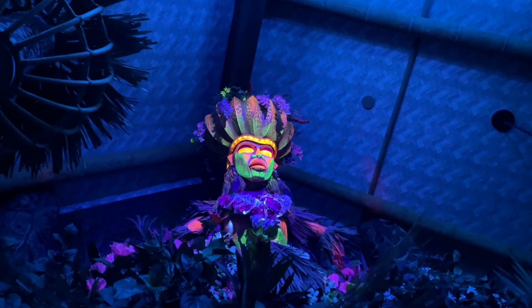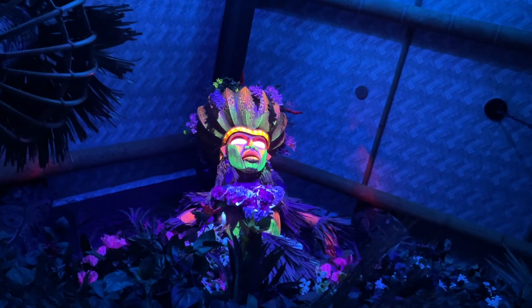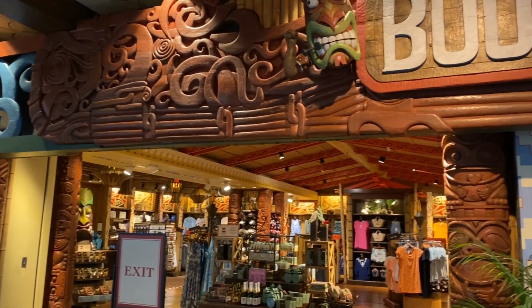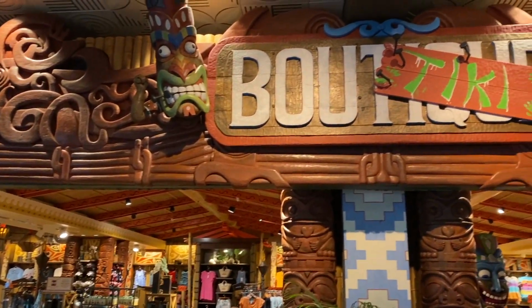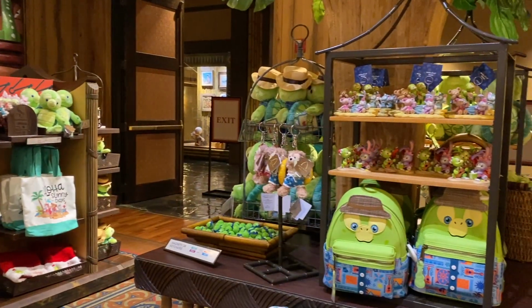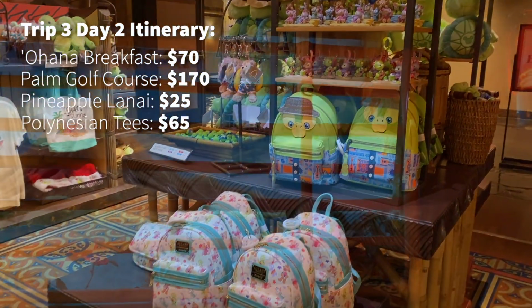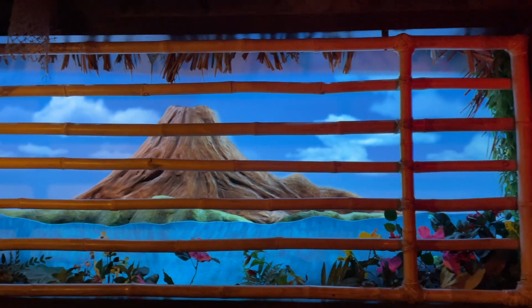Get in line for the lounge around 2:30 p.m. and when Trader Sam's officially opens at 3, you can put your name on the virtual wait list. After you've hopefully successfully joined the list, you can kill some time by shopping at the boutique gift shop and purchasing some matching Polynesian-inspired teas. Price estimate, $65.